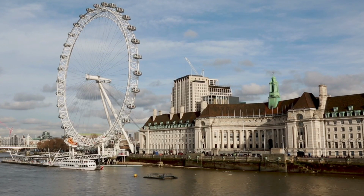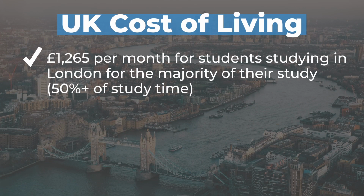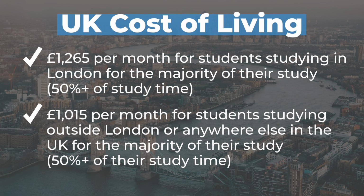In 2019, the UK government determined the cost of living to be £1,265 per month for students studying in London for the majority of their study, more than 50% of your study time. £1,015 per month for students studying outside London or anywhere else in the UK for the majority of their study.